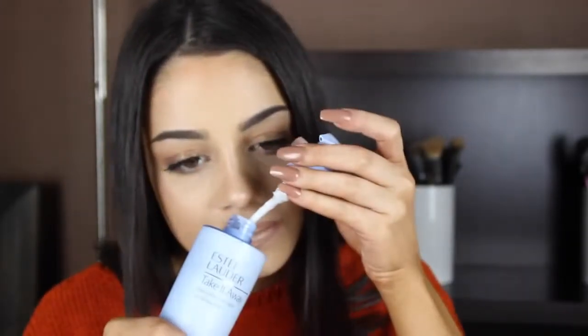Okay, next thing is this. This is the Estee Lauder Take It Away Makeup Removing Lotion, and the reason I got this is because it just smells so damn good. I just want to put it on my face so I can smell it.